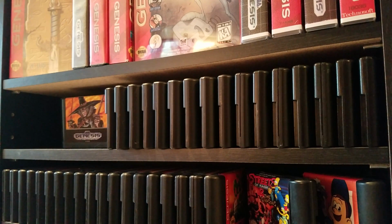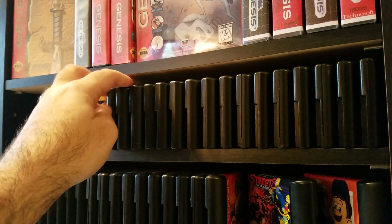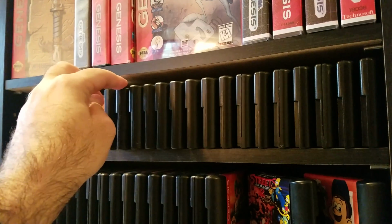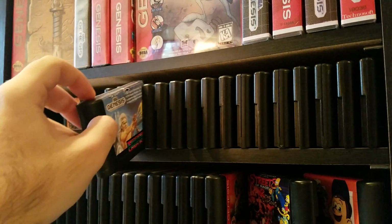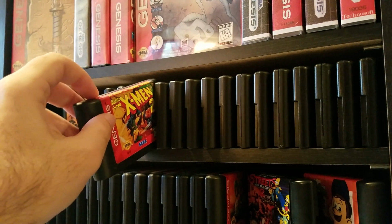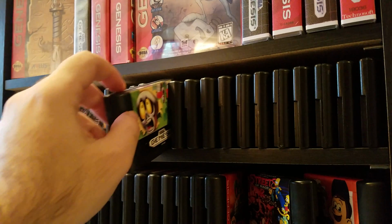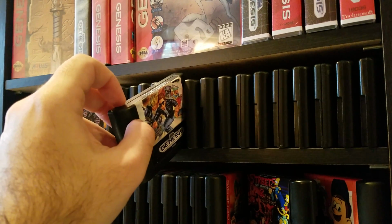Moving down one shelf, we have some of our loose carts, including Shakan the Forever Man. We have Sonic the Hedgehog 2 and another variant of Sonic the Hedgehog 2. One is the not for resale version and one is the regular. We've got Shadow Blasters. We got X-Men 2, Decap Attack, awesome. Kid Chameleon, one of my favorites.